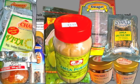$3. Right? Am I recommending people treat their diabetes with gooseberry powder? No. I recommend curing your diabetes with a plant-based diet. I mean, why treat anything when you can get at the root cause and reverse it in the first place?